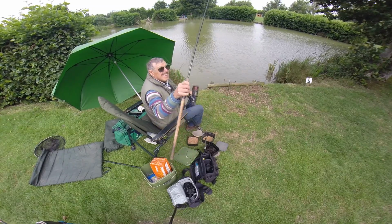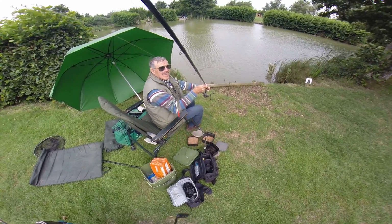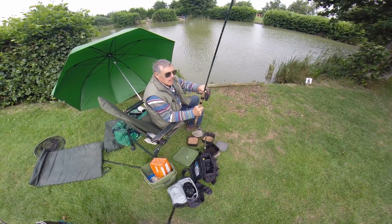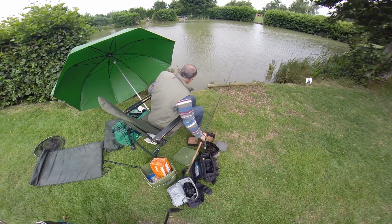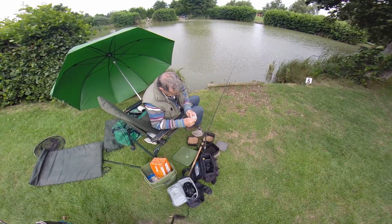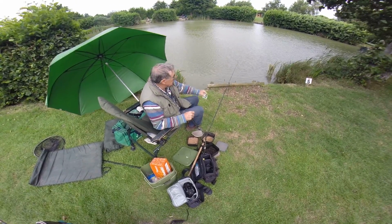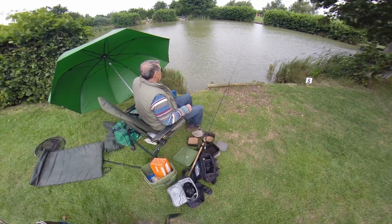My setup is the usual. Waggler float there, about 18 inches deep. I've got a 13-foot match rod, see if I don't get blasted away with this wind. I've got a 6-pound line on there, and a hook link. I'll tell you what the hook link is. It is, as it blows away, a barbless wide gape carp hook, which I like, size 16 to 4 pounds. I'm going to have to stake this brolly down the way things are going.